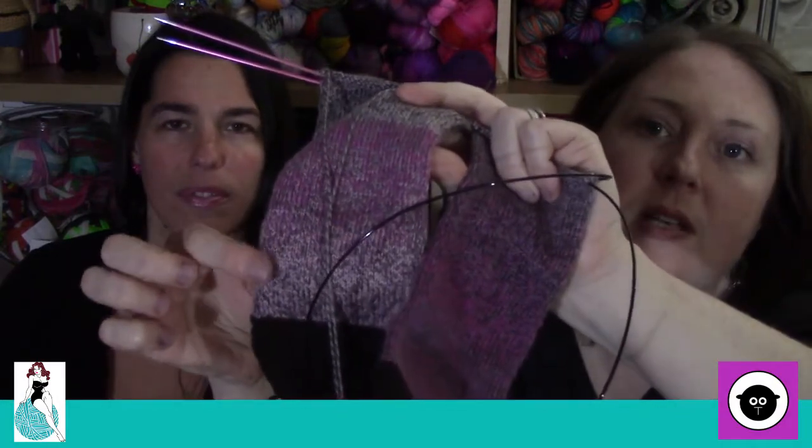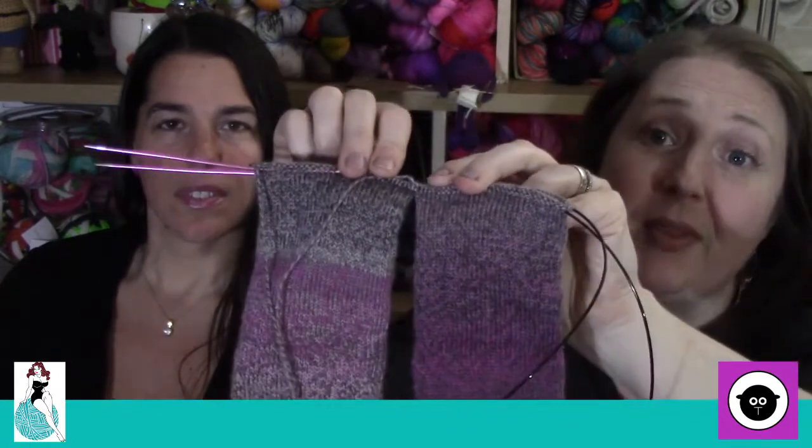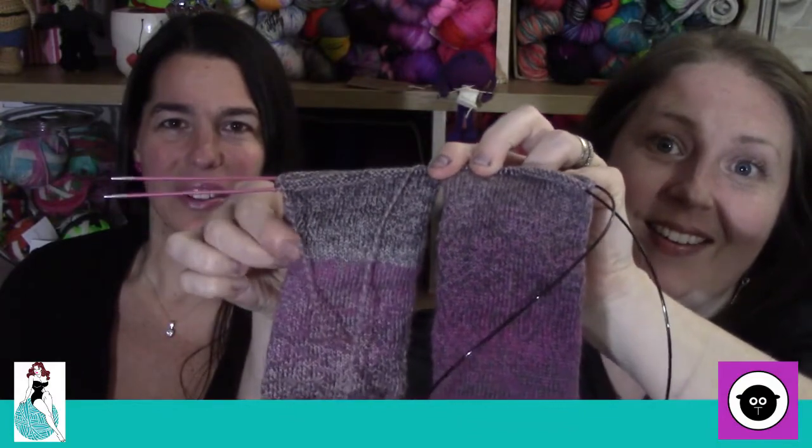So last time I was just where this was starting to fade, so I was down here somewhere, in the transition. And now I'm here. Do you notice something? What the heck? Right there. Knit Picks, you know what happened? There was a color splice.